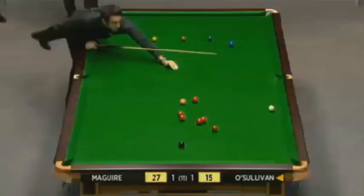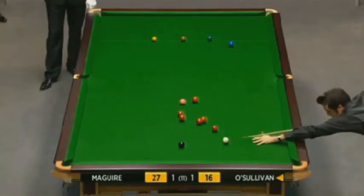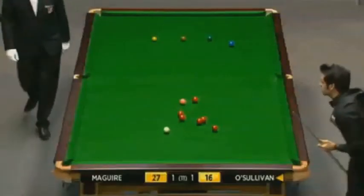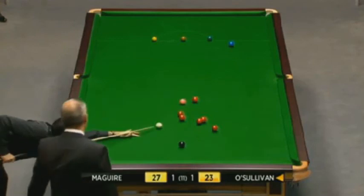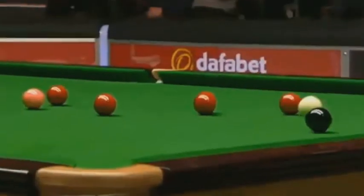But it was definitely a shot. I think played out a bit of frustration. Excellent in the first frame, but he's just let the standard slip a little bit, and he can't afford to do that. Eight. Nine.